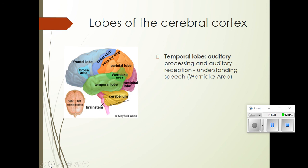Now, no one would expect you to draw the barrier between frontal, parietal, temporal lobe. If I was to indicate a lobe to you, either there would be some lines drawn on the picture showing you where each lobe began and ended, or I would point so far in one direction that there's only one lobe it could be. The temporal lobe is right next to where your ear is, and that makes tons of sense because it is responsible for auditory processing and auditory reception. So not just hearing sounds, but understanding, in particular, language.